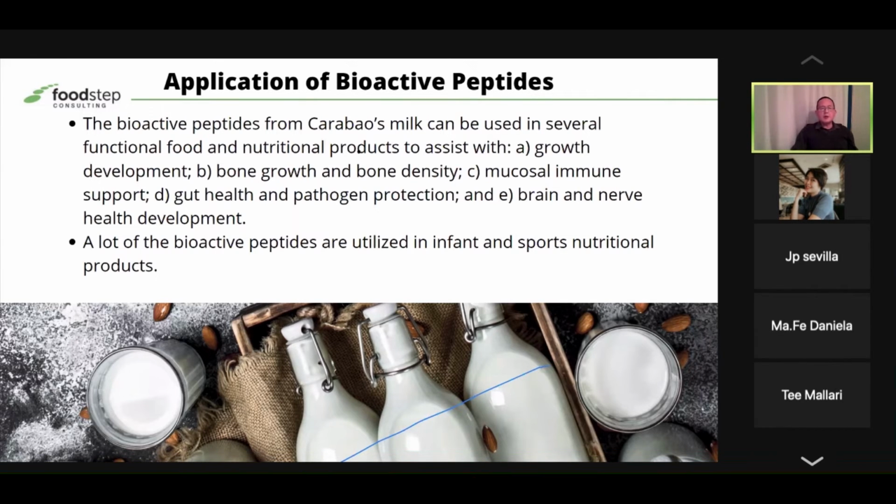So that's one area where you can get bioactive peptides. Or no, you still get the whey, and then you still have to subject this to enzyme hydrolysis, fermentation, and so on to get bioactive peptides. And then this can be utilized.